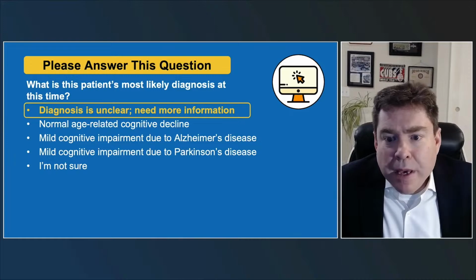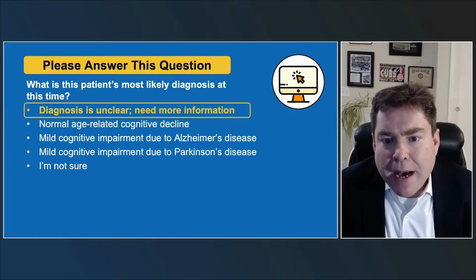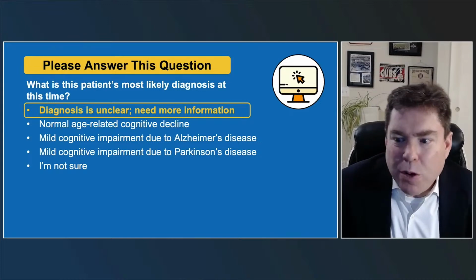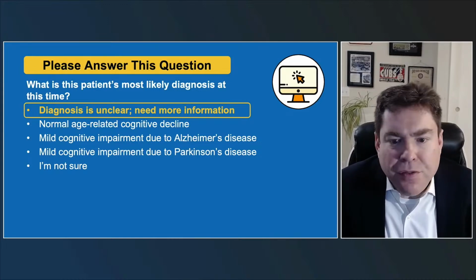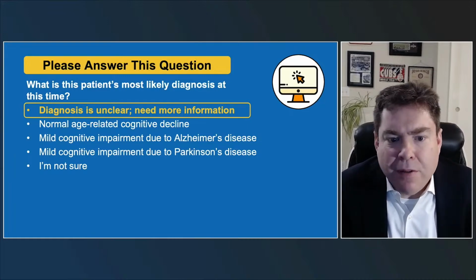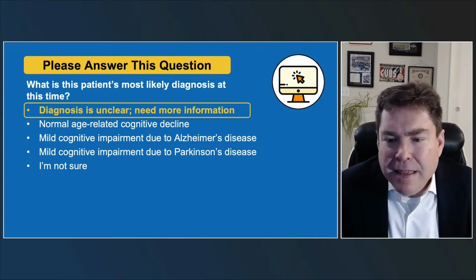Yeah, I think at the moment it would be mild cognitive impairment or mild dementia where Alzheimer's is on our differential, but we're not quite sure. And we do feel like the PET is going to help tip us one way or the other in terms of how we care for the patient. In this case, I'd lean towards MCI.